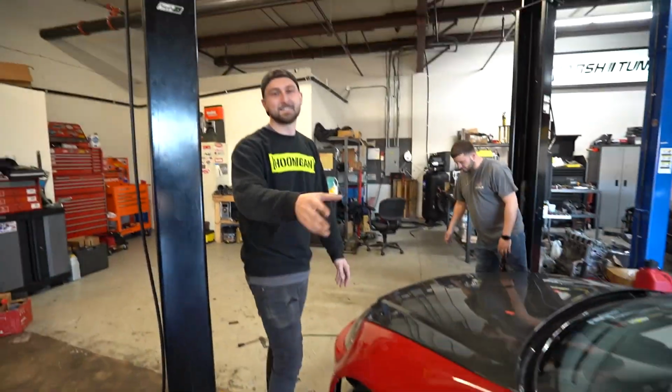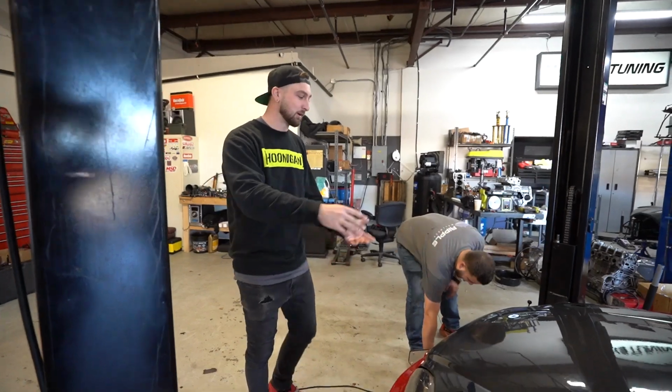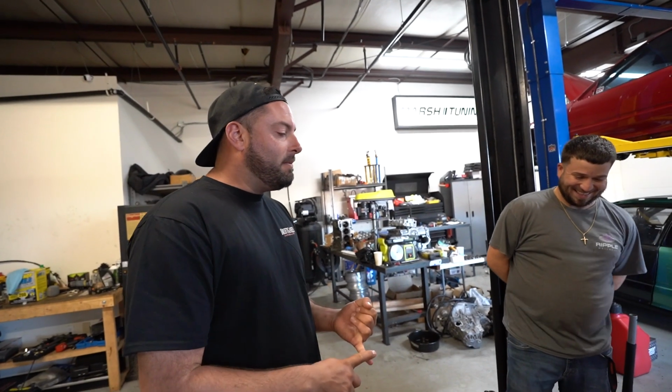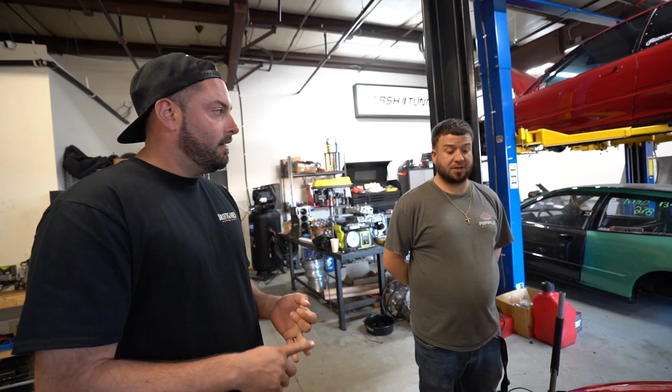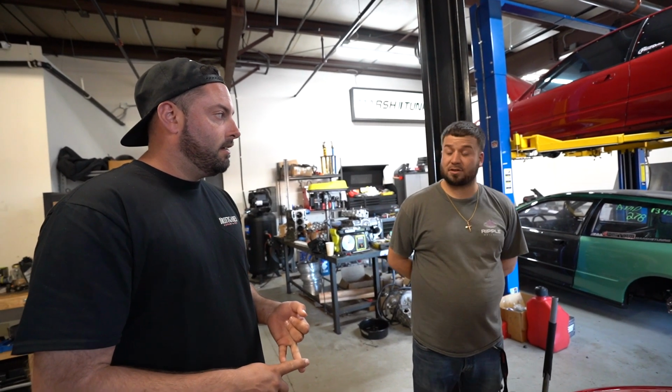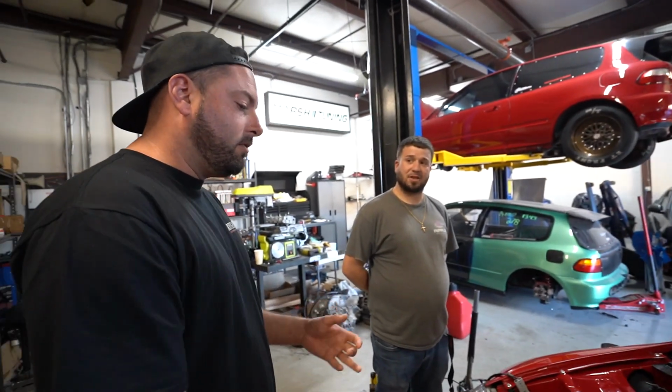Okay, so you see the outside, you see the inside. It's cool. But the big story, the big hurrah, is under the hood. So displacement is? It's a 99.9 billet crank, K-Series, K24 engine, K20 top end. But you're just changing the compression. So it's 2.4 naturally aspirated. Naturally aspirated, no turbo, no supercharger.